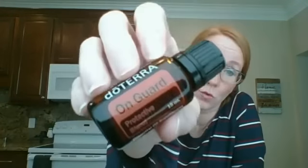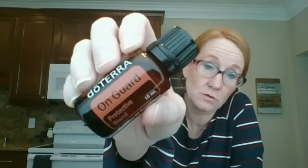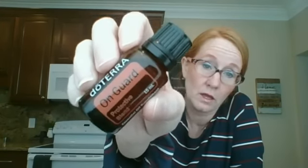And then, of course, On Guard oil is in every diffuser right now because we want to keep these cooties at bay. In my closet, the big closet, the size of a room, I have On Guard, peppermint, and citrus bliss in my diffuser. In my kitchen today, I have On Guard and Breathe. In Jackson's game room, where he's playing games as soon as he gets homework done, it is On Guard, Breathe, and Lemon. I got On Guard everywhere.